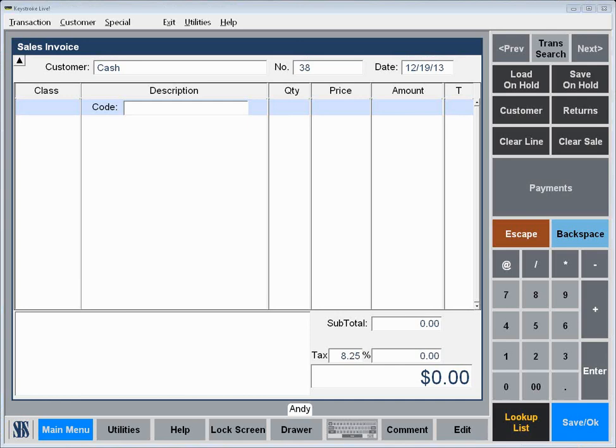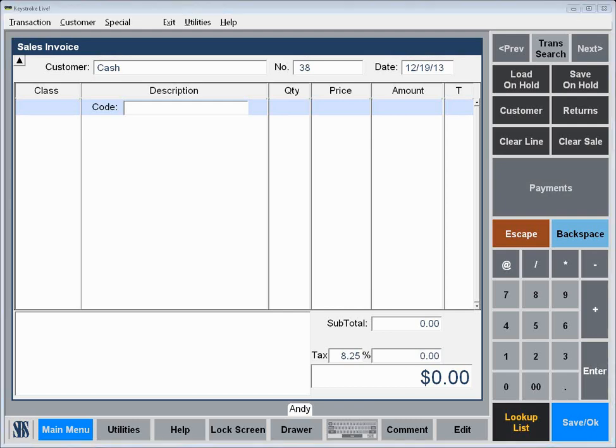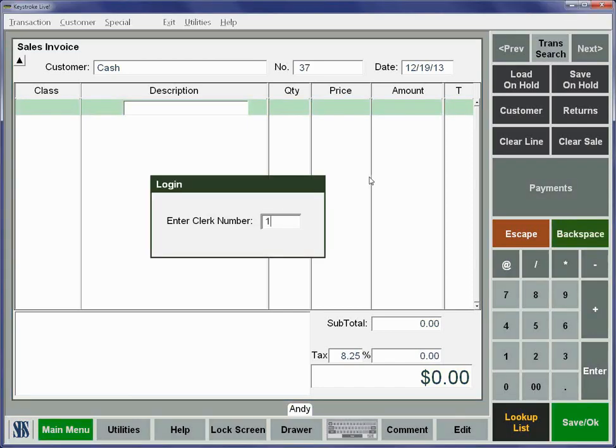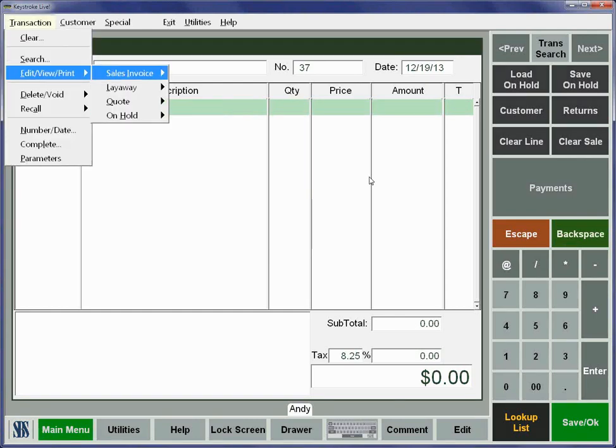Now if I have another Keystroke set up here, and if I get it shared properly, that was my original one. Here's my other one with my mint green theme. You'll see here under transaction, edit, print, view, I've turned on the layaway and quote.